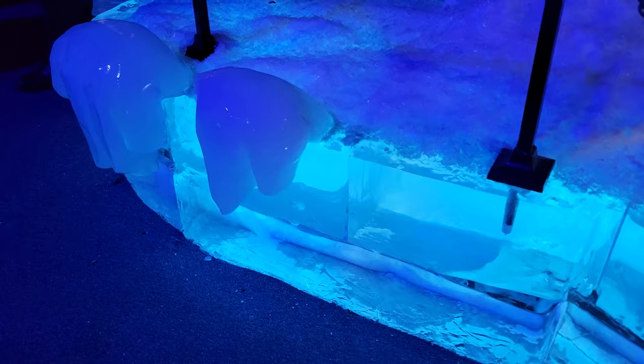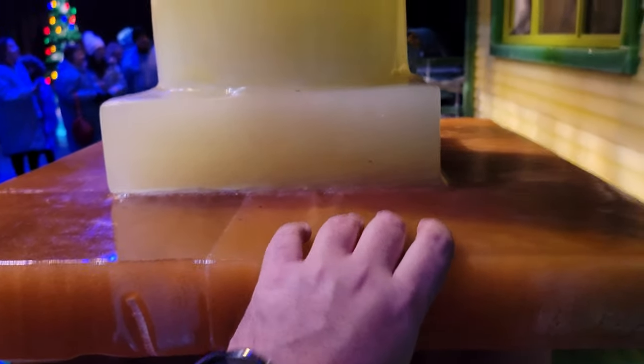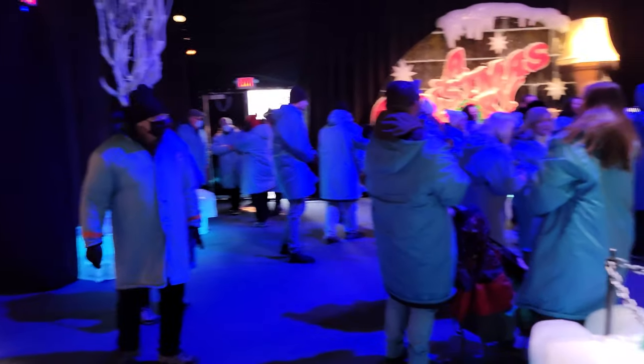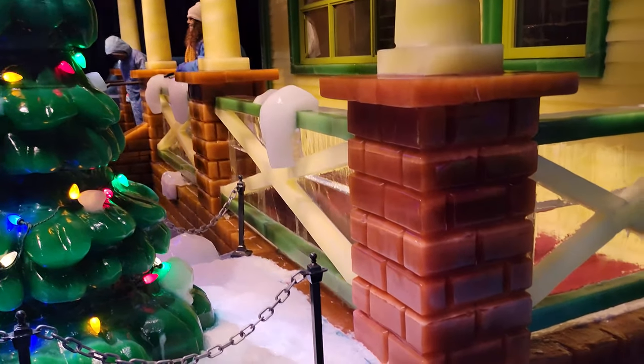How badly do you want to lick this block of ice? Oh my God, the house is ice. It's all ice? Now, did you not realize that before coming here? That's why it's called ice. Well, I knew a lot of it was ice. I just didn't know, oh my God, that's crazy. That's even more impressive that they were able to, look at that, it's all ice.